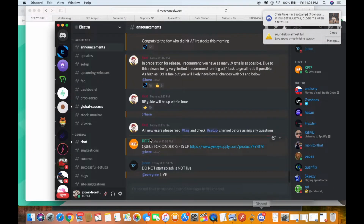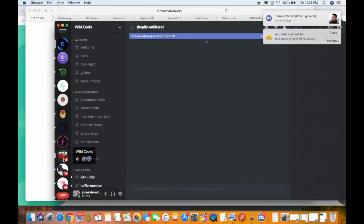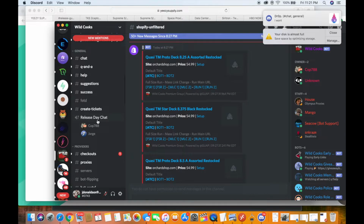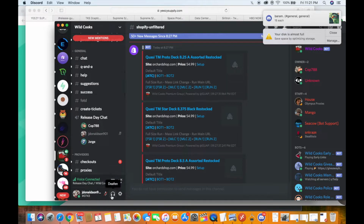I'm not sure what they were actually doing. I was hearing that they were trying to waste some people's proxies. They were trying to get all the bots out of the way. You can see I hopped in Discord right here just to see what was actually going on, what they were saying. And it wasn't much being said. Everyone was just like, all right, the sale has been paused, or the sale is on hold at the moment, so we need to figure out what we're going to do next. Should we still run tasks?